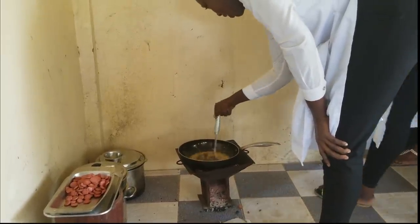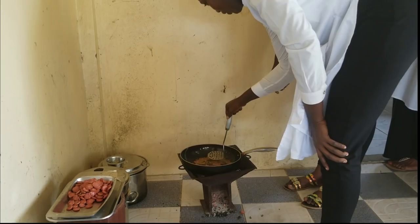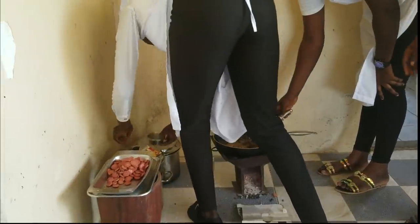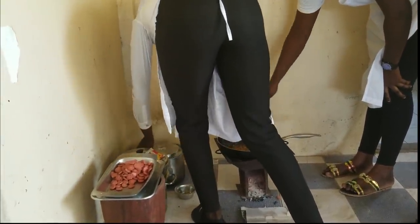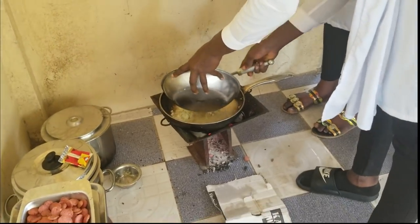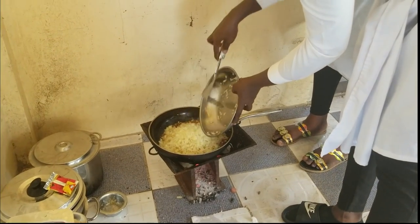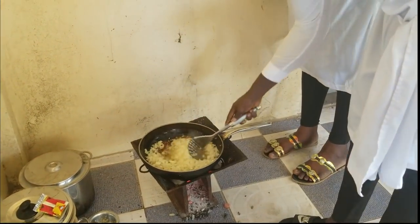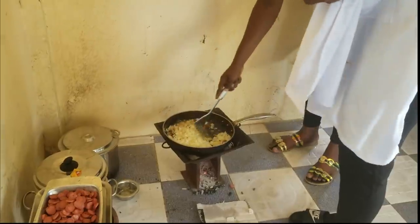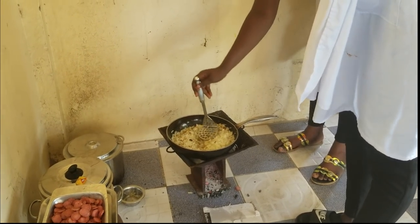And then you're going to add the paste. The chopped onions. Yeah. When do you make it red? Red? Well, that smells good. That garlic smells so good. See, that's right there. That's gonna make it red? No. It's also a flavor. A flavor, okay.